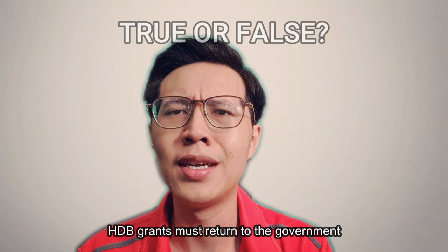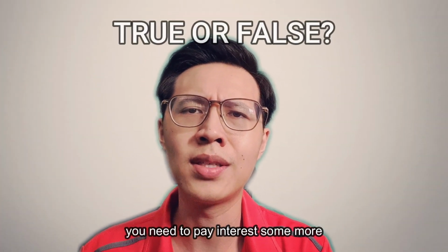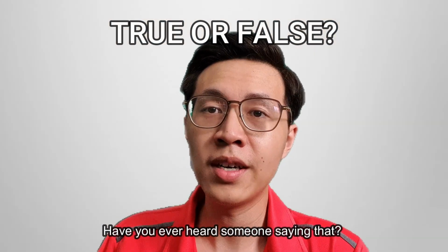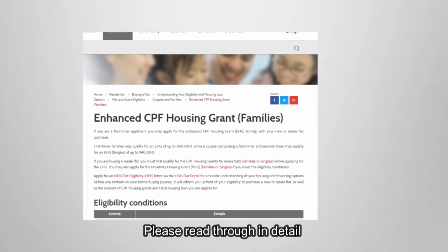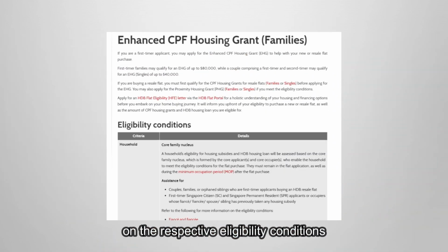HDB grants need to be returned to the government. You need to pay interest some more. Don't take, better. Have you ever heard someone saying that? Is it true or false? Keep watching to find out. Please read through in detail the respective eligibility conditions for each of the grant types.